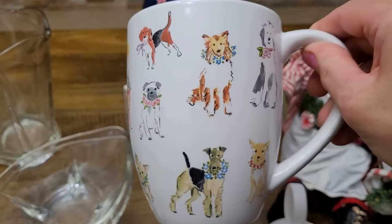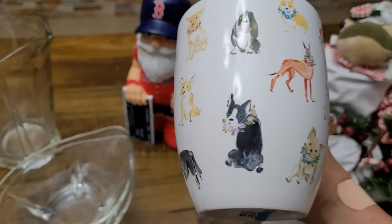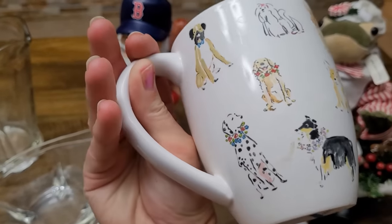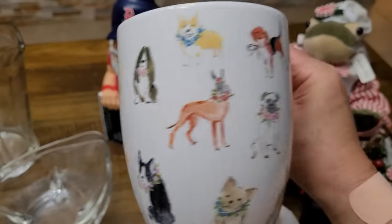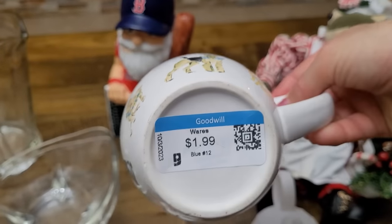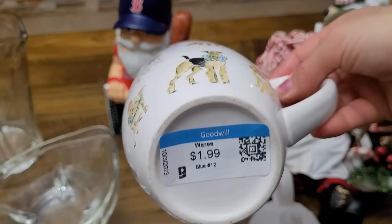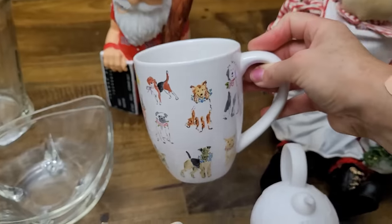How about this mug? Look at the doggies. They're absolutely lovely. I can't see a German Shepherd on here, so I won't be tempted to keep it. I'm joking. I paid $2 on this piece. I am going to ask $18.